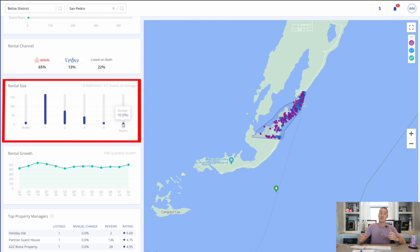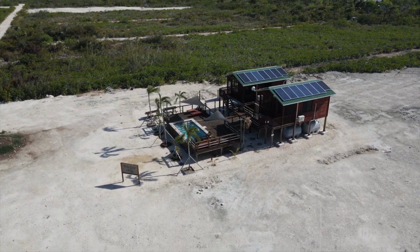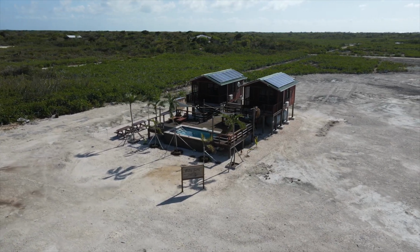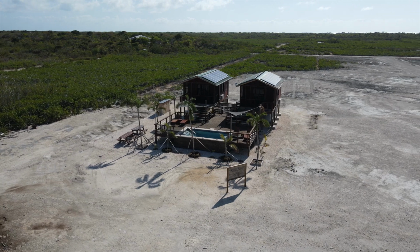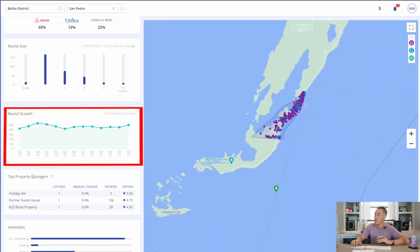This is why we've talked so much about what type of unit you are building or buying, because certain areas of the market are more competitive than other areas of the market. Now we have our rental growth, and this is one that people always ask me questions about. They say, Will, look at the rental growth. Why does it look somewhat stagnant? Is that a good thing? Is that a bad thing? Let's unpack that for you guys so everyone has a good idea.